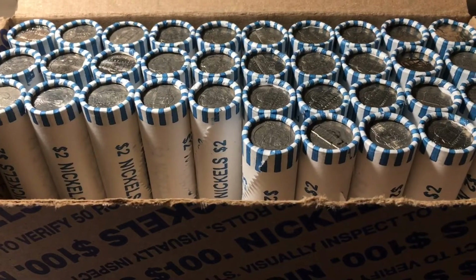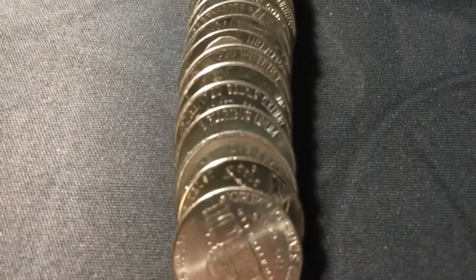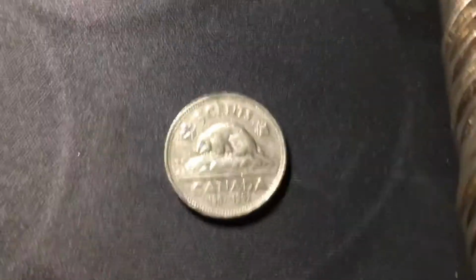Just opened roll 15, we're going to have the second foreign of the hunt, and it's actually in the same spot of the roll as the last one, just a couple coins in. This looks like it's going to be another Canadian nickel, which it is, and this one is a 1992 Commemorative.